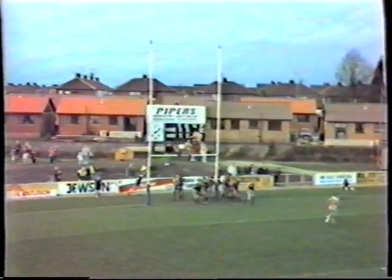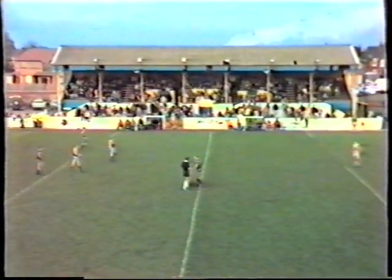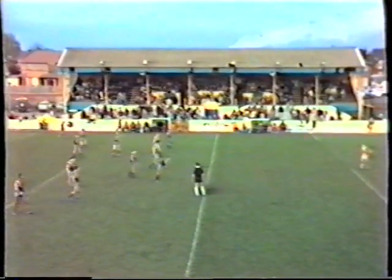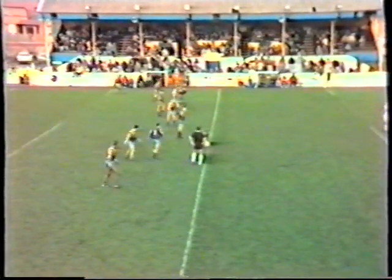Yeah, straight through. Jason Gilbert. Huddersfield have got some breathing space now. It's 18-10, sorry. And don't forget, this is from 10-2 down at one stage in the first half. 18-10. And with Mike Smith off the field, Doncaster needs some encouragement from somewhere. And you get the feeling if Huddersfield can score again, that's going to be curtains for Doncaster.